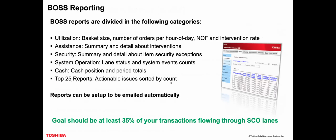The reports are key. It's going to show you your average usage, your basket size, your security reports, your top 25 reports, right? Your goal, again, should be about 35% of those transactions going through the self-checkout. So if you're looking at the reports, you're going to like your results because you're going to see what's going on in your store, and then you can work with STCR to help fine-tune certain things. So, I like to say if you're running self-checkout and you're not paying attention to the reports, at least weekly, if not, or monthly, right?